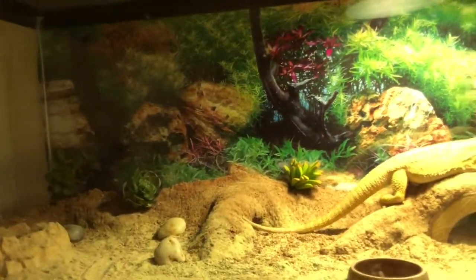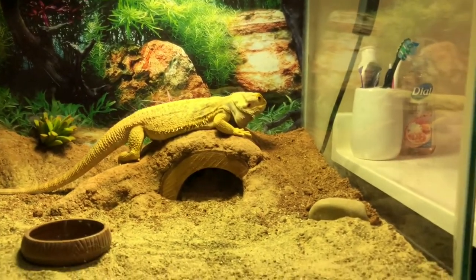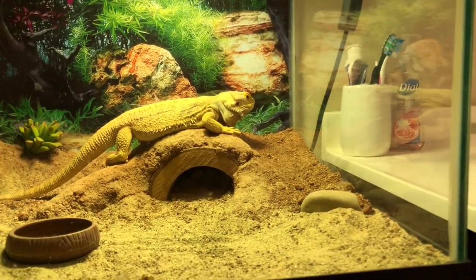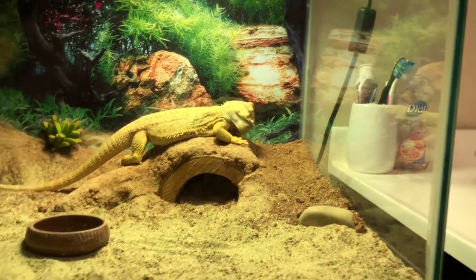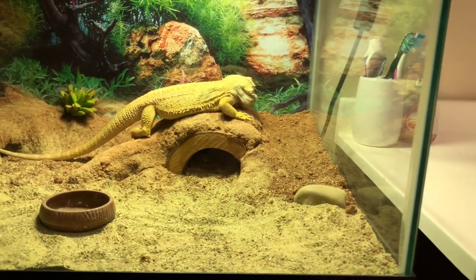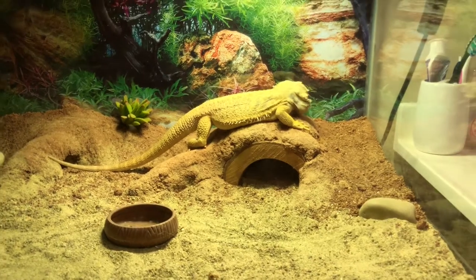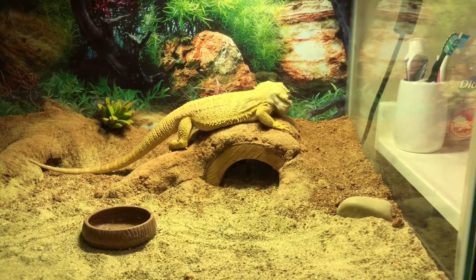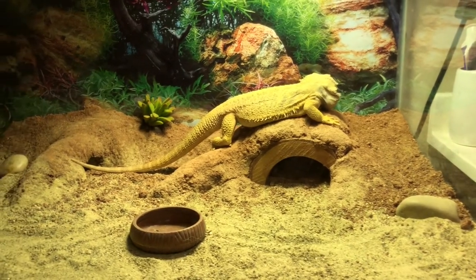Now I could have gone and made these cool cliffs in the background for him, but the, what is that called? I forgot the stuff that I used to make it. It's that clay stuff that you buy. I cannot think of it for the life of me. But yeah, you buy it. It's made by Zoo Med or something, and you just add water and a little bit of sand, and you know, you put the balloons in, pop them, whatever.